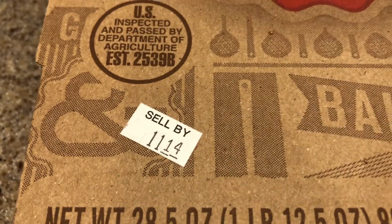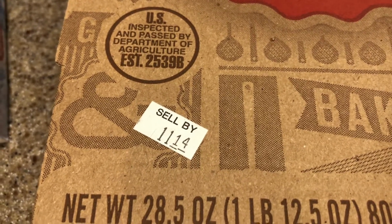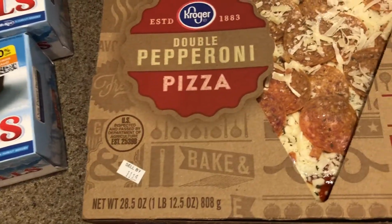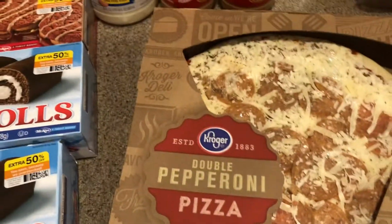Also, a sell-by date is not a use-by date. They're different. So sell-by means sell, buy, and bring it home and stick it in your freezer and use it by, but it doesn't mean it goes bad immediately on that date. You can put it in the freezer.